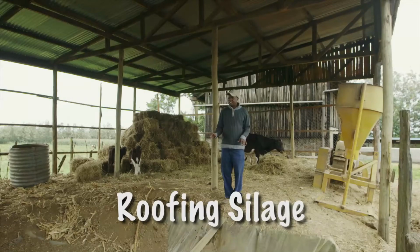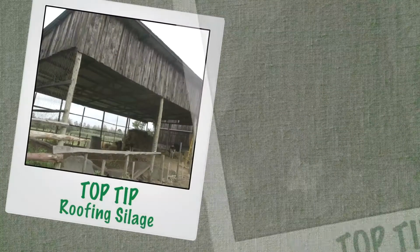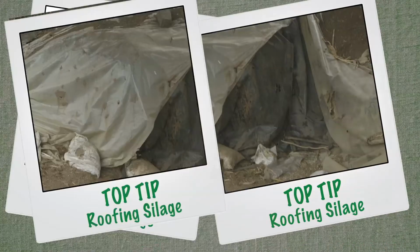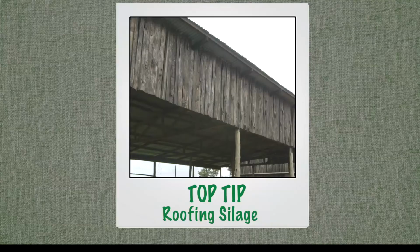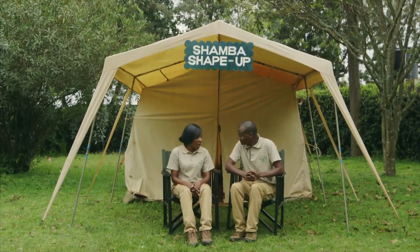We thought it wiser that after we've done our silage and covering it, instead of wasting the upper part, we can make a roof over it and put other fodder on top of the silage. And by so doing, we also help the silage compact more and make it more airtight. Wow. Tony, what do you think of that? Great tip. You can increase your cow feeds by using less space.